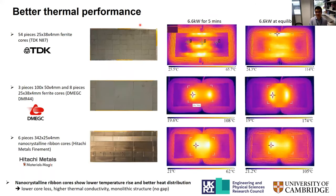We also looked at the thermal performance, because this metallic material is very good at thermal conductivity. So the temperature at equilibrium is lower than the ferrite at the same power. And also the heat is better distributed along this core, not like the ferrite. You can see some hot spots at the edge because there are too many air gaps in between the small ferrite tiles.